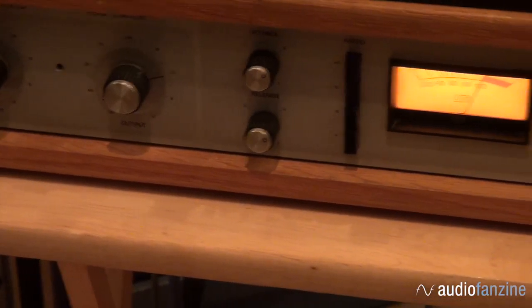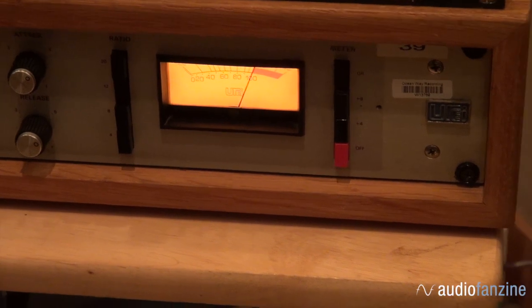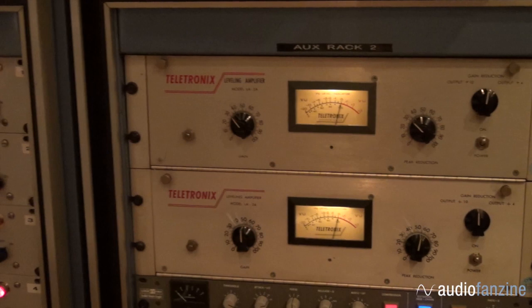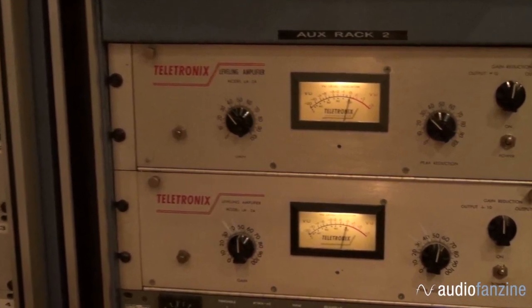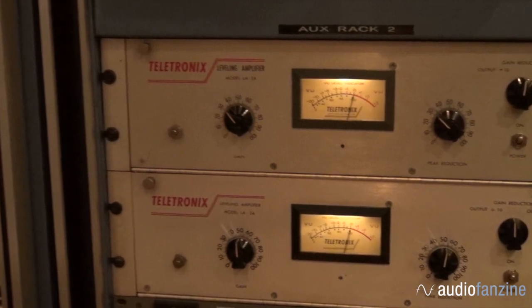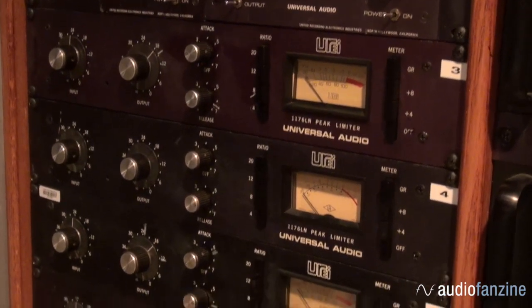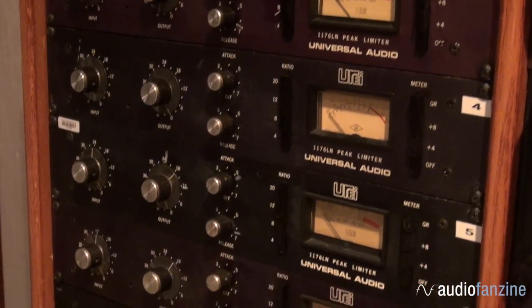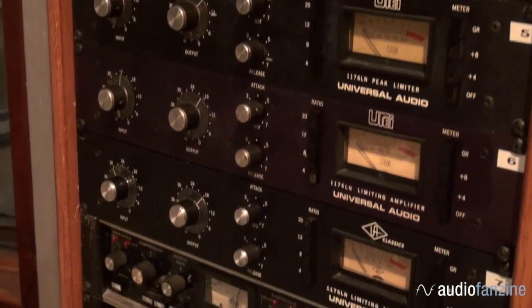And then underneath it is a UREI. That's 1176. Oh, it's an 1176. Yeah, silver face. Silver face. Okay. Yeah, which for some reason I prefer for vocals most of the time if I'm using 1176. Okay. And then you have a couple of old LA2As here. Yeah, and then in the rack over there on the left, there's the LA2As, but for the other 1176s. Right. And some of them probably made upstairs. The bottom one's actually one of the new Universal ones. Oh. Sometimes you want a little cleaner sound.